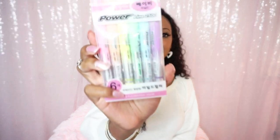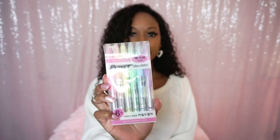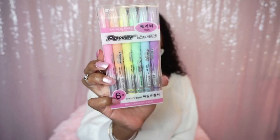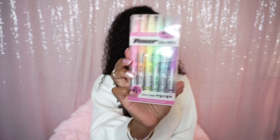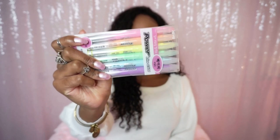The next thing I got were these cute pastel highlighters that look like this. They're so pretty. I love them so much. I love the pink one the most, but I just like pastel colors as well. I just thought these were so cute, and so I got these pastel highlighters.